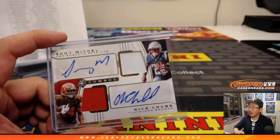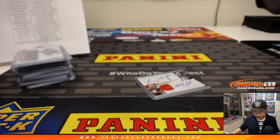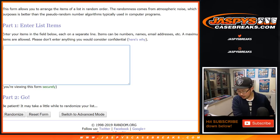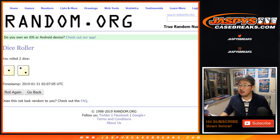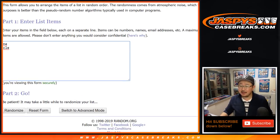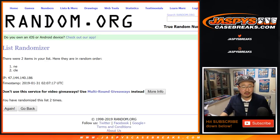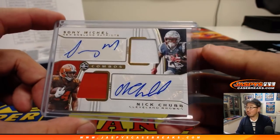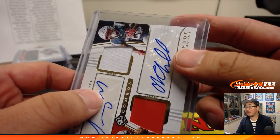Got a dual autograph. It'll be one happy person, one sad person. Let's see who that's gonna be. I wish it didn't have to be this way, but that is life. No worries, JMS. Thank you for getting in. So the New England Patriots, Cleveland Browns. Let's randomize that list. 1 and a 2, 3 times. I guess I could cut it in half. You guys want me to cut it in half? King Solomon style? 1, 2, third and final time. Stays with New England. It's New England's year. That goes to Rod with the Patriots. And that is 1 out of 35 on that one.